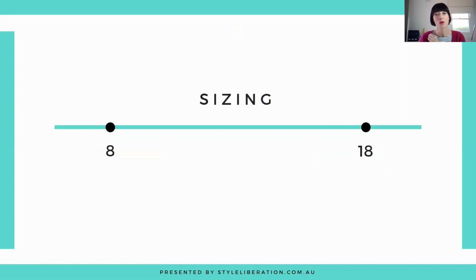When it comes to sizing, we're looking at a size 8 to 18. And what I would say about sizing for Anthea Crawford is that they are actually quite generous in their sizing. Because of the stretch and construction of the fabric, so using a lot of jerseys and things like that, I do find that the sizing is a little bit generous.